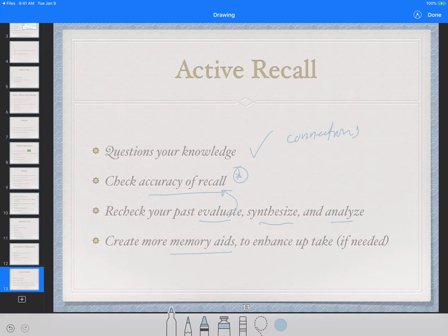And again, part of that process is that you have to go back and create memory aids for stuff that you're having a hard time learning. That can help you learn things faster, and help you understand and keep ideas and concepts straight in your mind. So that's one of the things that you definitely want to do.